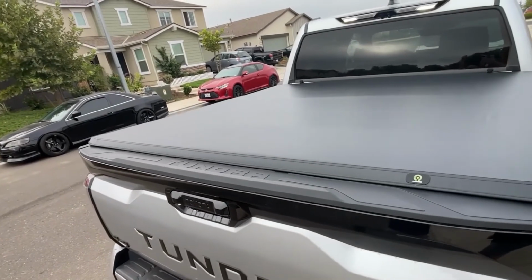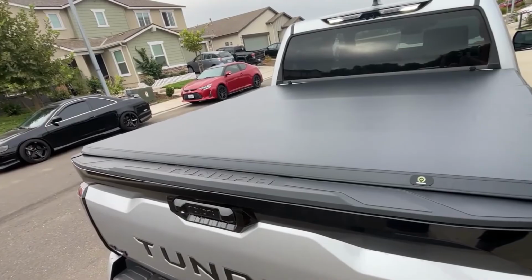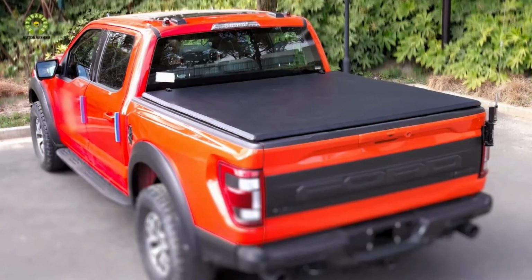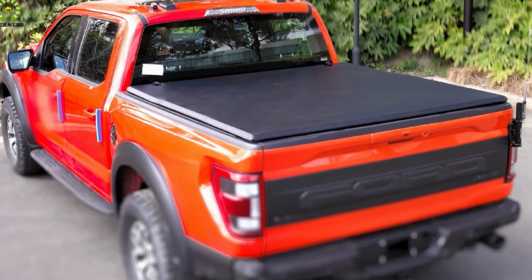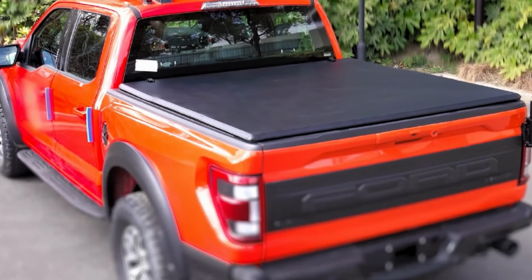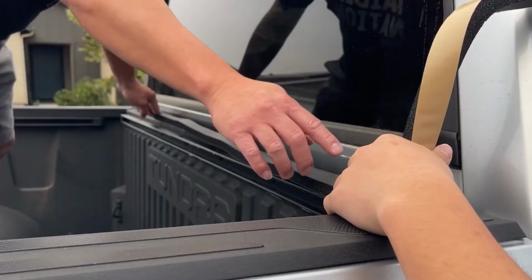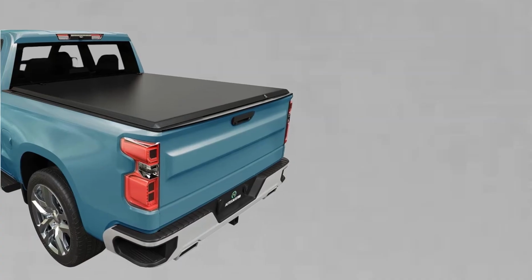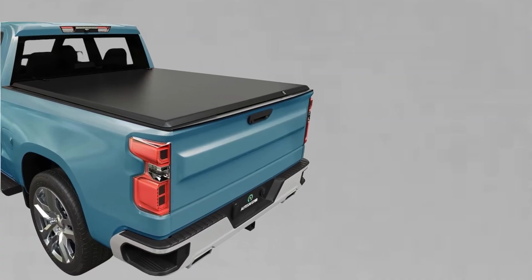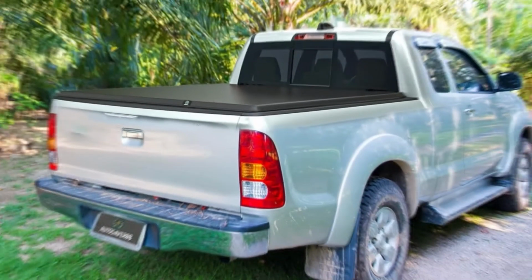Features 2 types of clamps, a rear release bolt clamp to prevent loosening during drives, and a safety buckle with an aluminum safety rope, offering durability and stability. No drilling required. Comes with all mounting hardware and easy-to-follow instructions for a straightforward setup. Simply fold it back when you need full bed access.